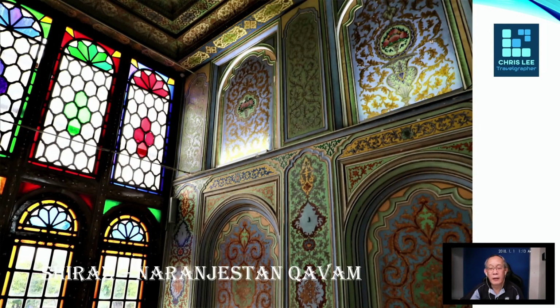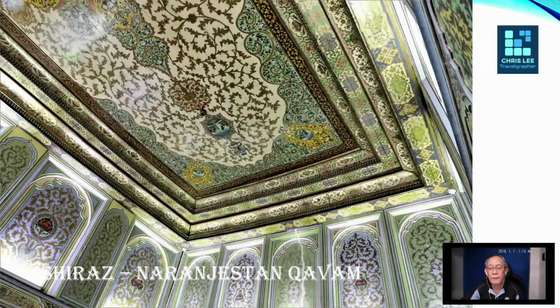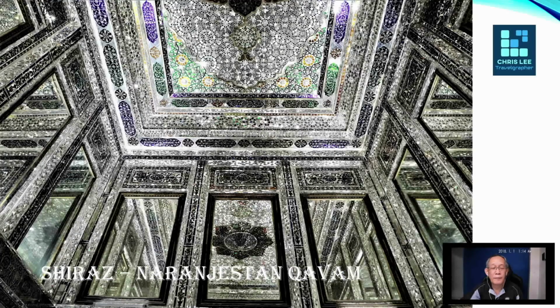And you can see, as usual, stained glass windows appear in all corners of those historical buildings. A very interesting ceiling work, and the mirror works in these sections.